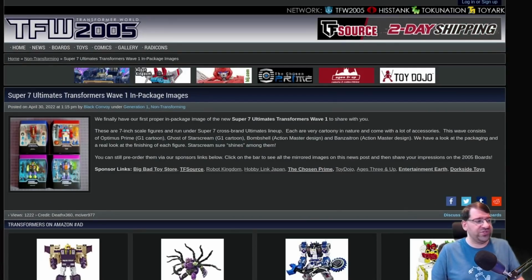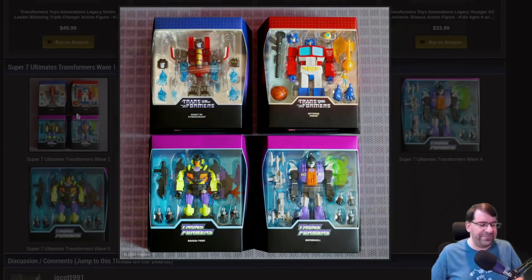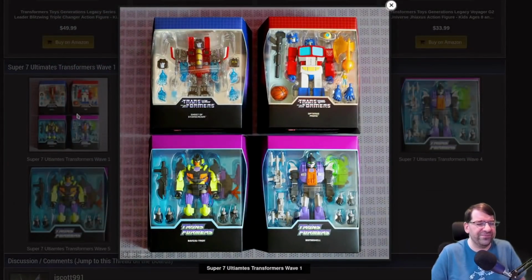Next up, we got Super 7 figures, Ultimates Transformers. Who do we have here? We've got Starscream, Ghost Starscream specifically, Prime, Banzaitron, to this day I think it's a stupid name, and Bombshell in their boxes. They look good. Super 7's really doing a good job with this line. There's a lot of G1 love, but I would love to see them move to another line. Ooh, Super 7 Animated. That would be cool.